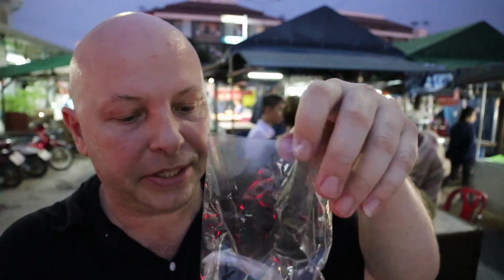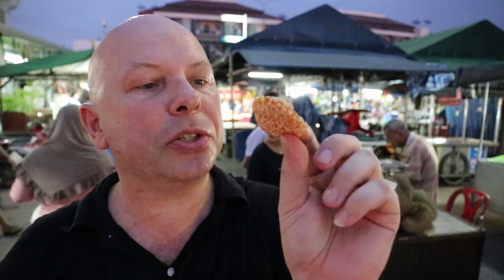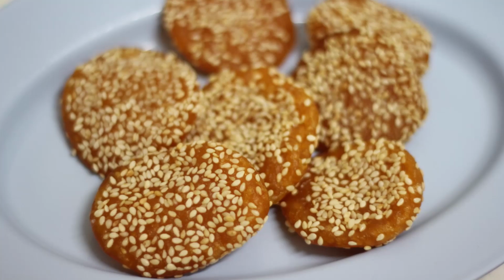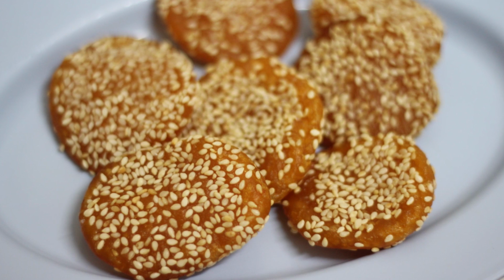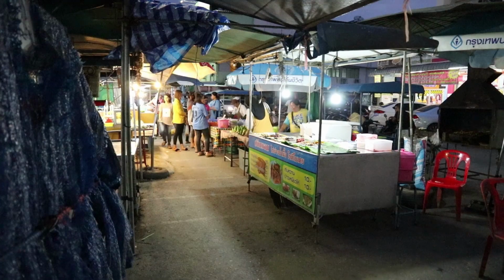Well, the final thing I'm gonna try is these guys. I don't know what they are. It's some sort of pancake-y type thing. They're a bit soft, covered in sesame seeds. They look pretty tasty. They're a bit doughy. Very similar in flavor to the sesame seed ball I had before. Probably not quite as sweet as that one was. They're not bad, but I think overall I prefer the sesame seed balls.